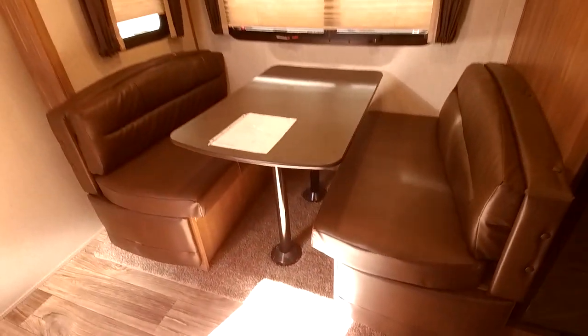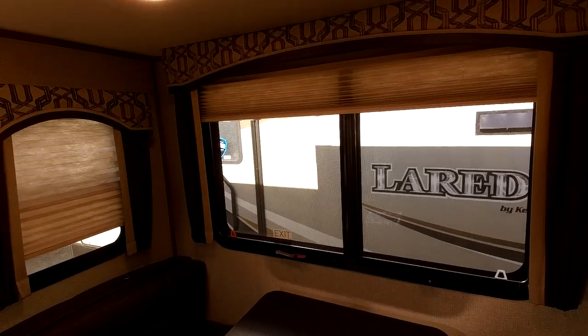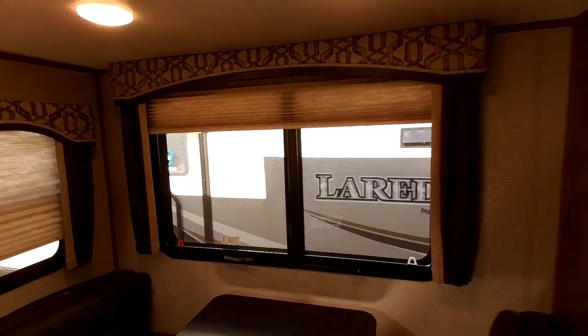And really great thing about the Laredos is that if you notice just how easy it is to open the storage underneath, these are on rollers. So some RVs, you know, it's kind of hard, you have to tug and pull, but with these they just make it really easy. Also on the windows, they do have the accordion style blinds, so all you have to do is just raise and lower from the middle. You don't have to fumble with them like the old style blinds. It makes life really easy.